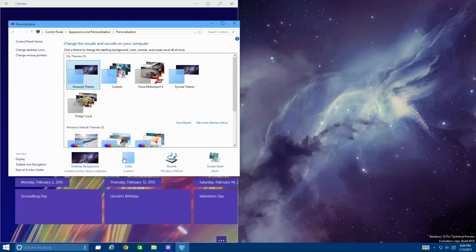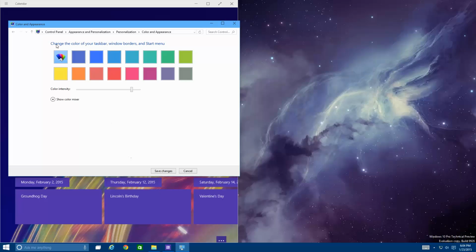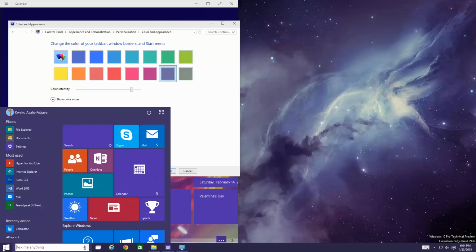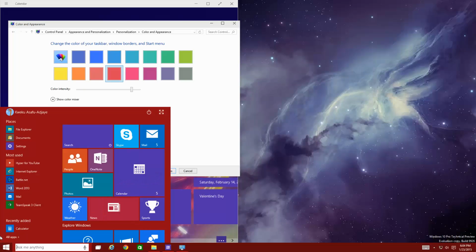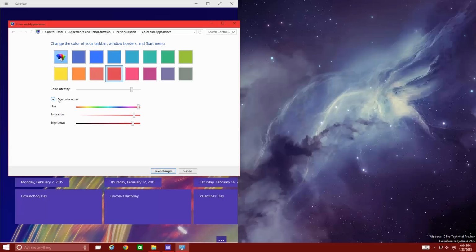Personalization. Color. So I can change the color scheme. See, this turns red. Or I can do that. This turns purple. And since my color to date has been red, I'll keep it back to red. And then show color mixer. So you can have hues of colors too. So you can see it changes on the fly. Even the search changes on the fly. So that's cool. Definitely cool.